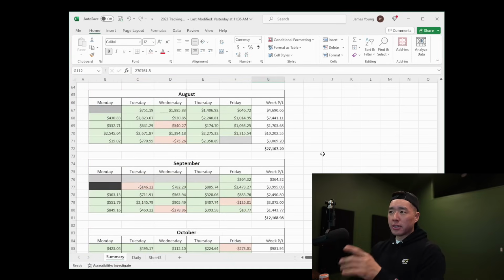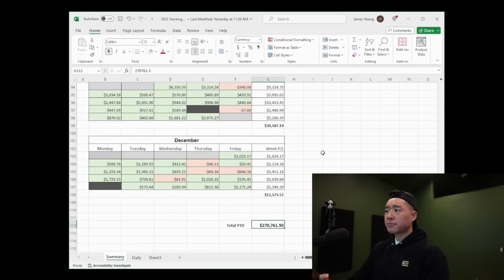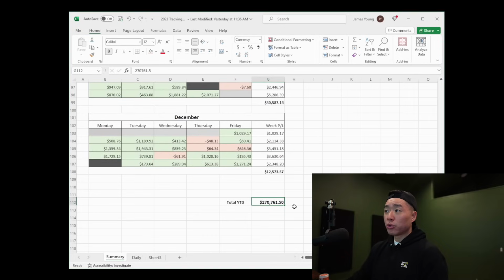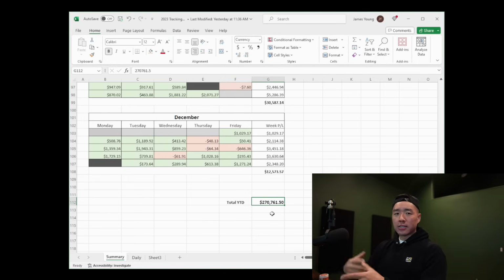All right. And then the dark gray areas, those are holidays, so market was closed. And then down here, if you see the total year-to-date P&L actually came out less than the actual statement, that's because there were some fees that get deducted. So trust me when I say this, these are real numbers, all right? So with all this information that I have now, let's have some fun with it.